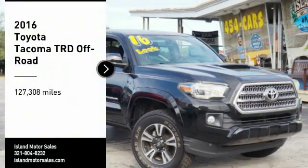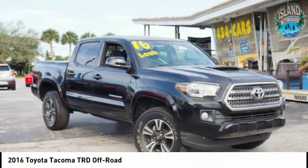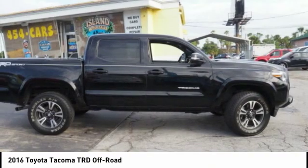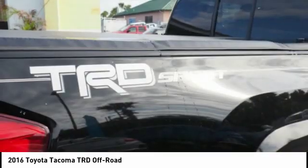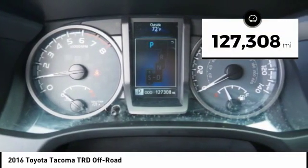Come test drive the 2016 Tacoma. Toyota Tacoma boasts a roomy interior, a powerful V6 option, and excellent off-road capability, and has been named the best-selling compact pickup by MotorIntelligence.com 5 years in a row. This vehicle has less than 130,000 miles.